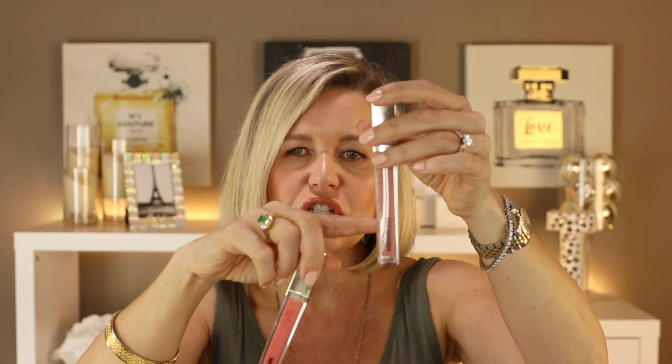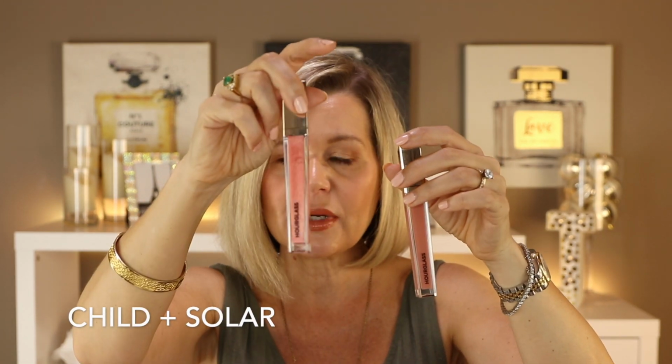I got just a peachy sheer nude, and this one I'm actually wearing right now on top of Pat McGrath La Beija. It just gives a nice little bit of shimmer and sparkle. I love the formula. I love the packaging, but I still prefer my Charlotte Tilbury Latex Love. I like a really opaque lip gloss, and these are very sheer. They're really nice to put on top like I'm wearing right now, but on their own, there's just not enough pigment for me. But they are really lovely. I can't say anything negative. They're just not my ideal pick.